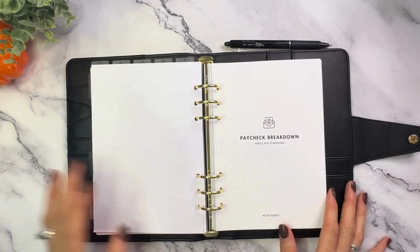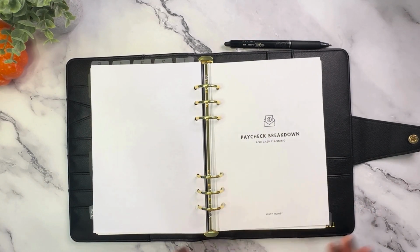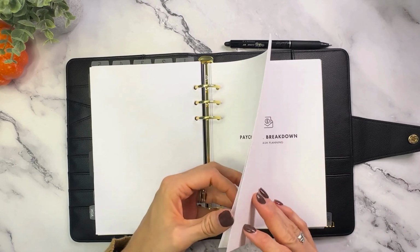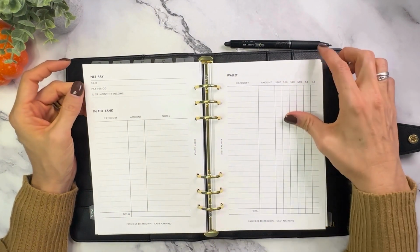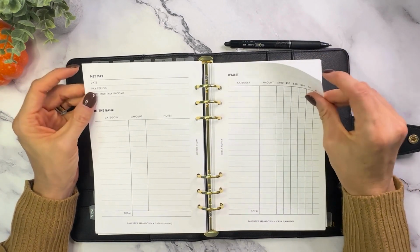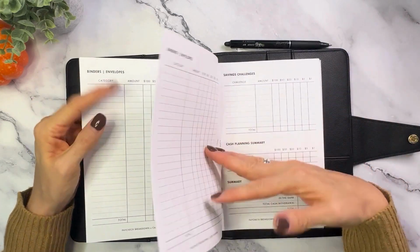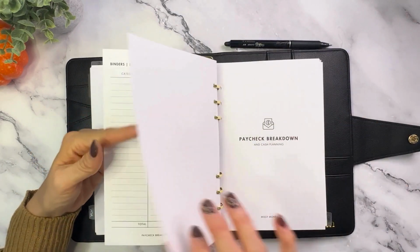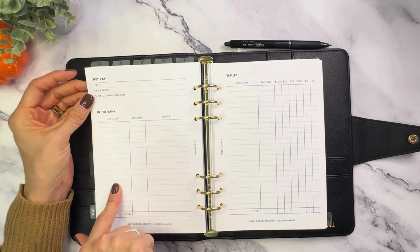And then the next step will be to do the paycheck breakdown and cash planning for each paycheck. So I don't do that until I know exactly how much the paycheck is, and then I'll break it down just like I do the monthly. That's the same way. So a lot of it is repetitive, but the only thing that would change, I guess, from week to week is this category here that's in the bank.